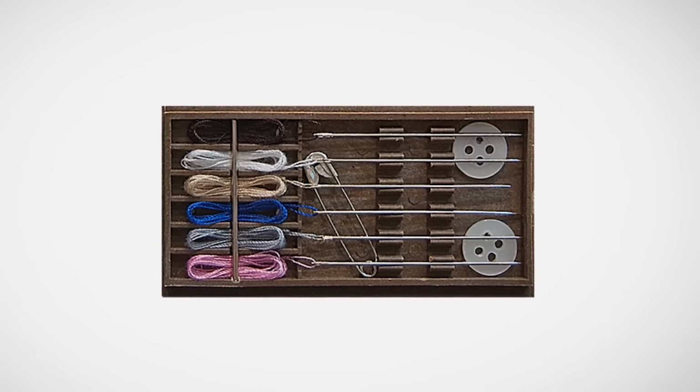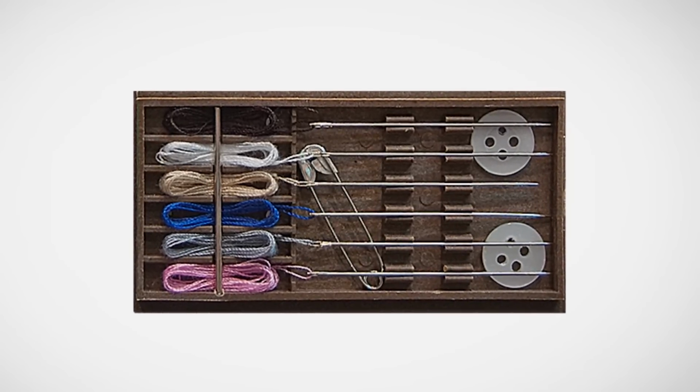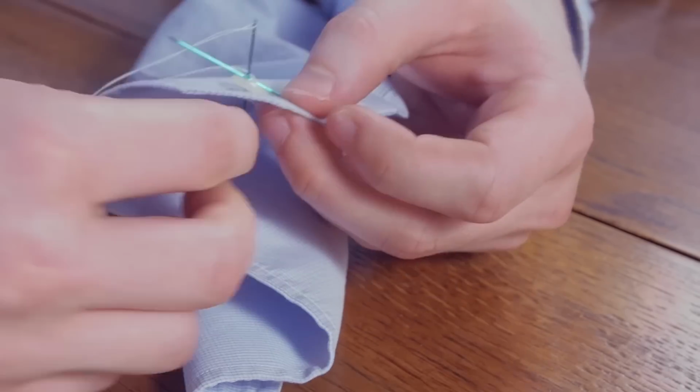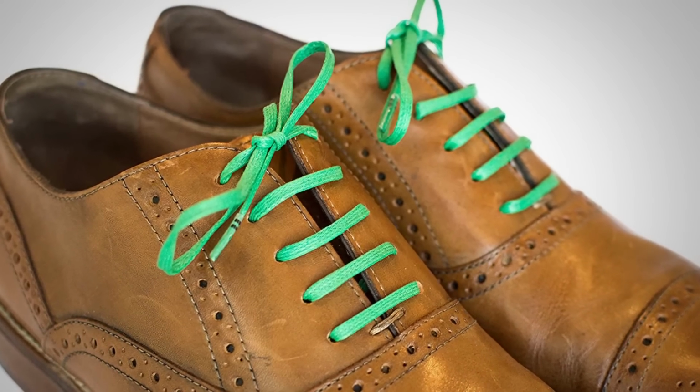Next, we've got the emergency sewing kit. So my hack here, every time I check into a hotel, I ask for the emergency sewing kit. They've got ones that they're just going to give you. You get to take it with you. And what's nice here, you've got needles, you've got thread, you've got buttons, everything you need to do an emergency sewing operation. Colored shoelaces. It's a fun and easy way to add life into an old pair of shoes.